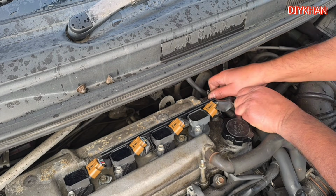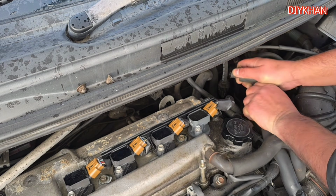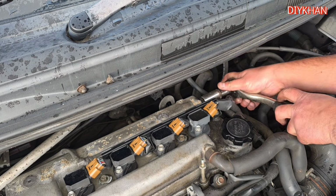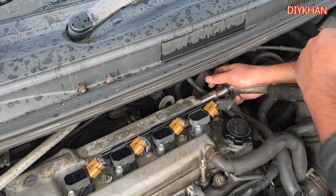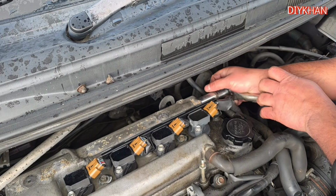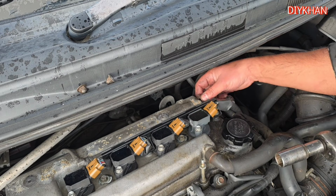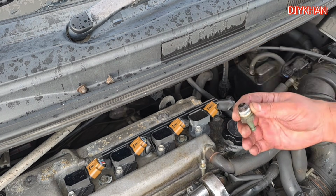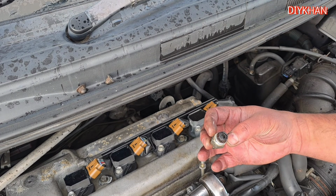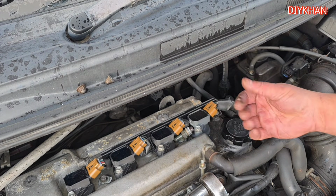Next, what we're gonna do is pull this pipe off like this. So we're gonna use a 19mm socket to undo the old PCV valve. There we go, so that's the old PCV valve out of the way. You can see how bad the condition is. Just gonna leave it here.